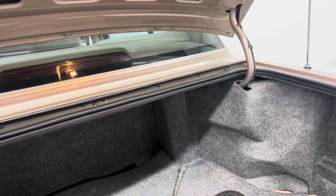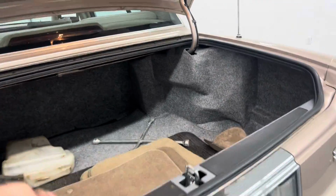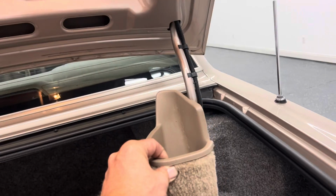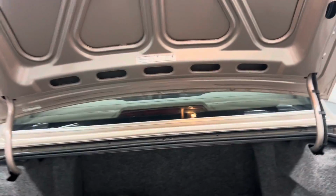Look at that. Got a 4-way lug wrench. The factory Cadillac floor mats. This is the factory trash can, if you did not know that. It goes on the passenger side floor, kind of right in there, and that way your passengers can throw their trash away in there. I know my grandparents, they used to always buy these Cadillacs.